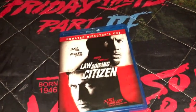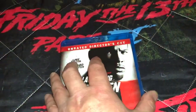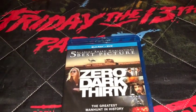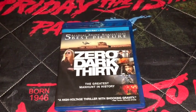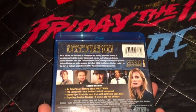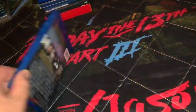Another one I have not seen before, and this is called Law Abiding Citizen. I'm sure most of you guys have seen these. Jamie Foxx and Gerard Butler, unrated director's cut. Good little action fun. Zero Dark Thirty won 5 Academy Award nominations for Best Picture. The greatest manhunt in history, and I believe this is the hunt and killing of Bin Laden, right? When they eliminated that scumbag. But it's a Blu-ray DVD combo for a couple bucks. How can you pass that up?